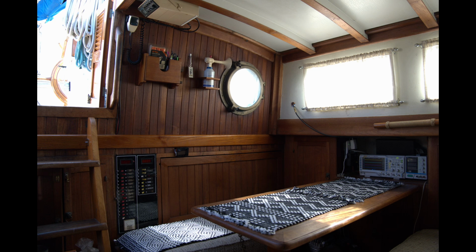And this is my dinette area. Like I said, it seats 4 people, though the table's kind of small, narrow. I thought about turning this area into just one huge chart table, so it'd seat 2 people facing forward. I'd extend that table farther forward of the boat, so you're looking aft right now at the boat and the entrance. But that table drops down, and it actually turns into a double berth, a double bunk.